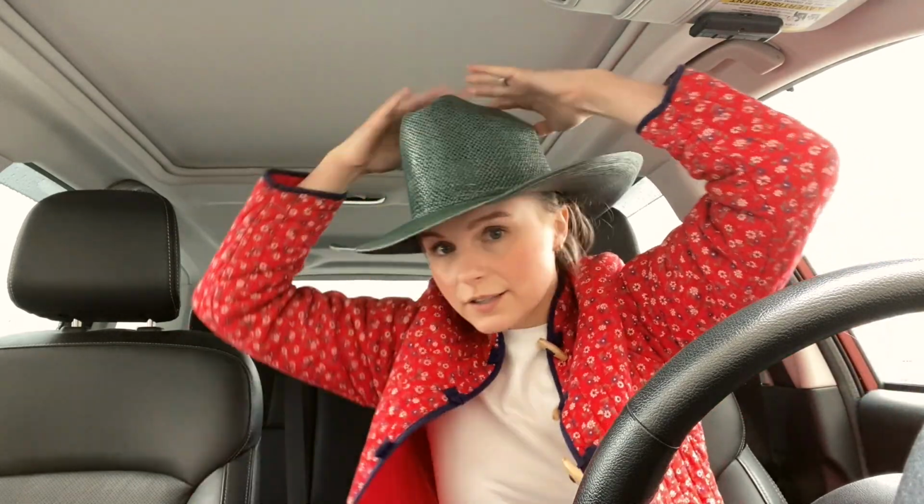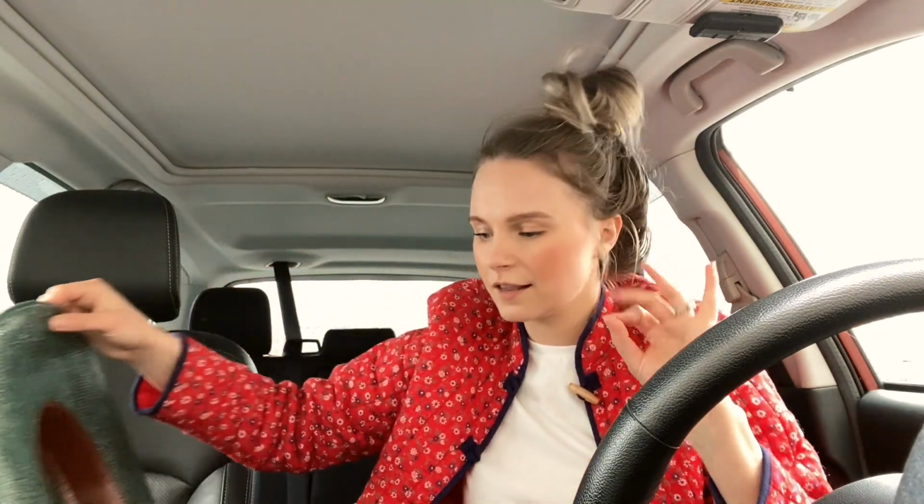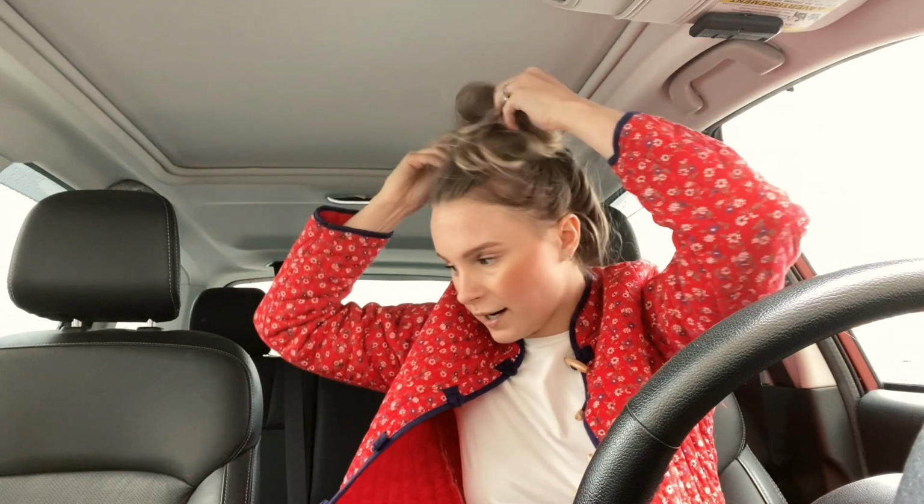I've got my hair up right now. It's filthy, so you can't really get it on all the way, but you get the idea. It's a very sturdy, stiff kind of hat. Oh, it looks so funny with my hair underneath it, but you get the idea. The color, loved it. That was $5.